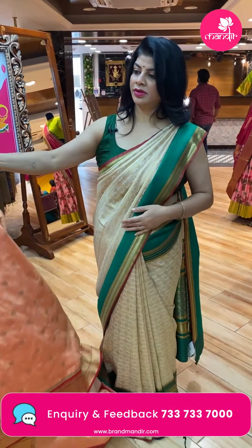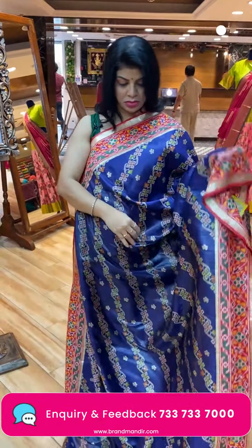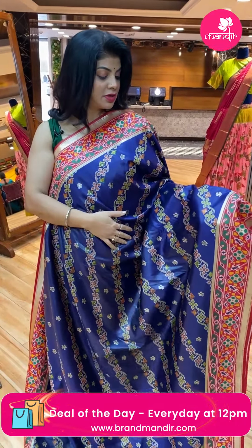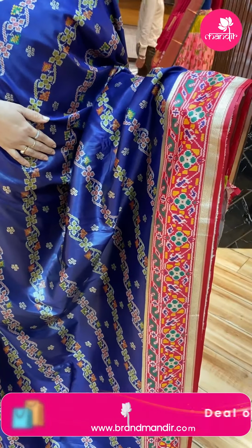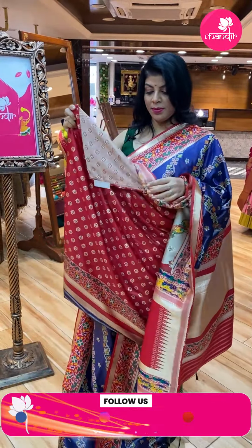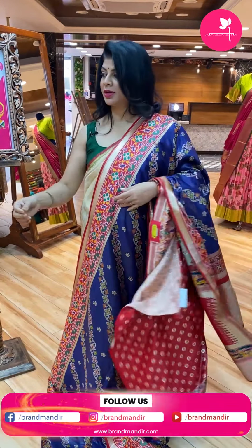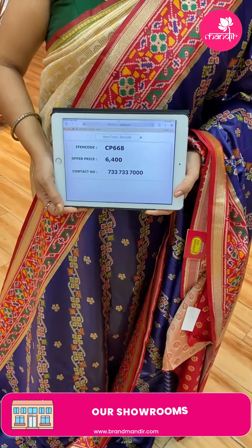Next sari. Navy blue with red color, patola weave, cross florals and vines, zari buttas, border contrast diamonds and meenakari florals and vines. Pallu contrast, rich kadi pallu along with the borders. Blouse contrast with buttas and border. Sari price 6400 CP6688 is the code.